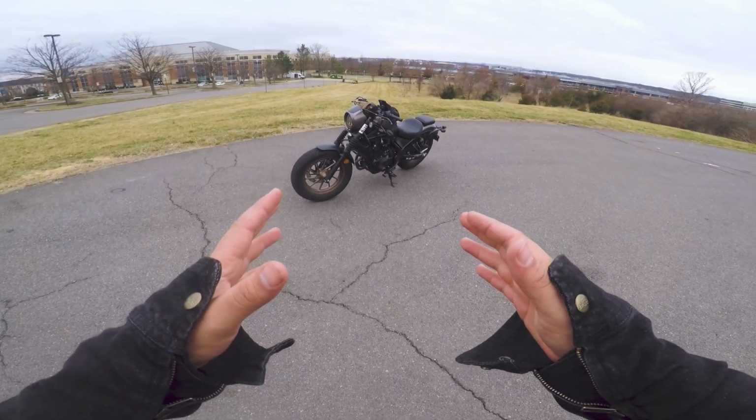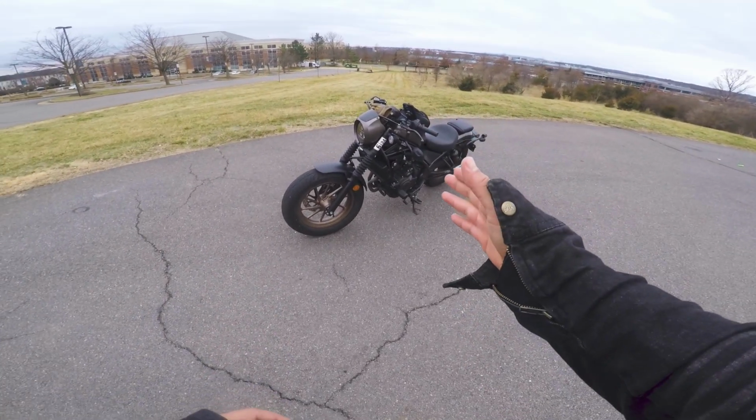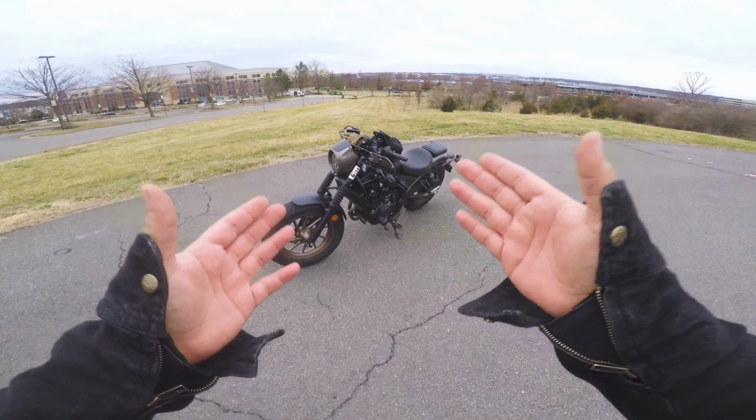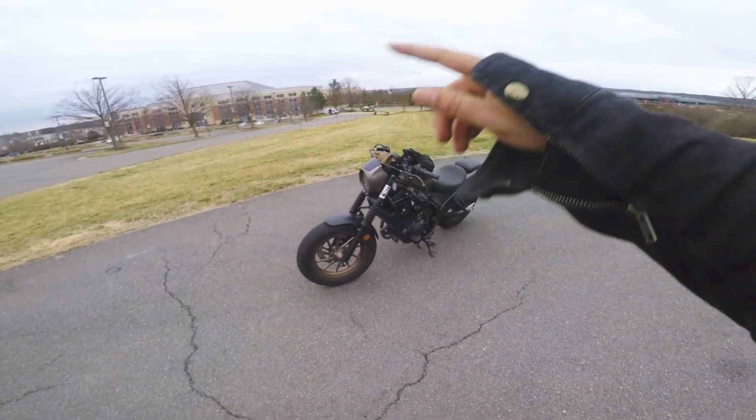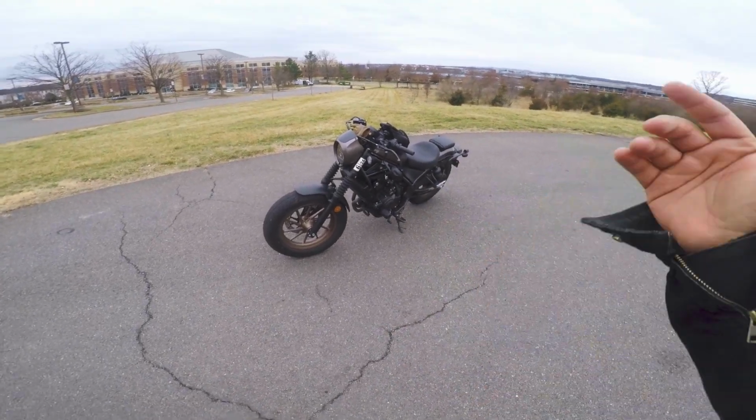One of the biggest questions I get asked is how does this bike, a Rebel 500, handle daily riding? We're gonna answer that question together by hopping on the bike and going for a ride, but before that, let's roll the intro.